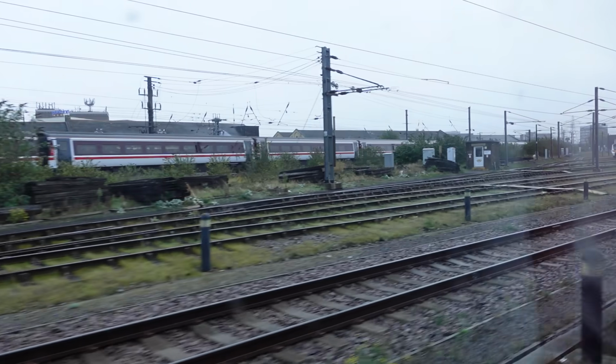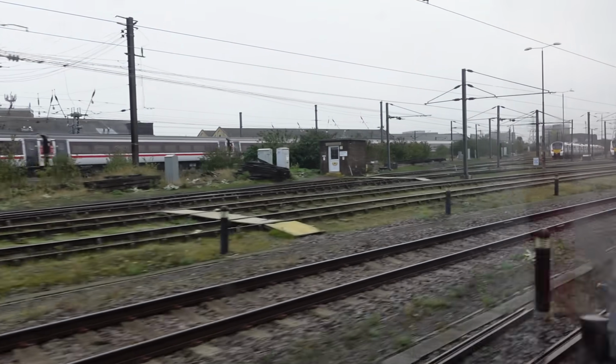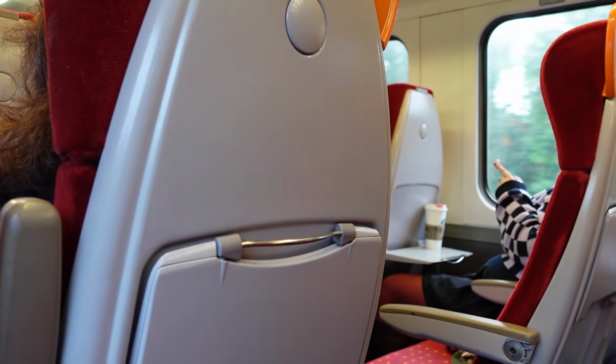Now, the first place on my itinerary is actually after Ely, and I know it probably seems a bit pointless why I would get this train to Ely and then change, but it's just so I can get more trains, more variety, more fun. I love how just incredibly flat this area of the country is. It's remarkable.